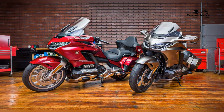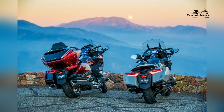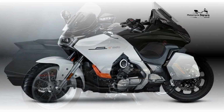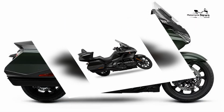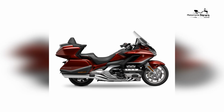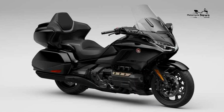Advanced electronics. Features like traction control, cruise control, and multiple riding modes enhance safety and convenience. Comfortable ergonomics. The Goldwing offers a relaxed riding position with plenty of wind protection and a comfortable seat. Spacious storage. Ample storage space in the saddlebags and top case for long journeys. Luxurious features, heated grips, heated seats, and a premium audio system enhance the riding experience.